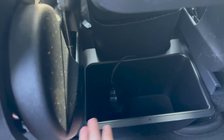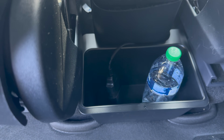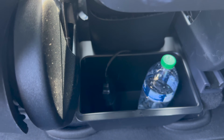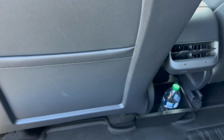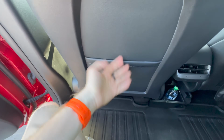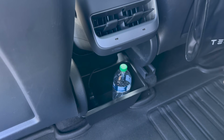It's held in by Velcro down there, and you can use it to store water bottles and different things. If you're going on a road trip, you have some back passengers and they want to have some water or something back there, that is a great place to store stuff because there really is not a lot of storage back here in the Model Y. You have these pockets here, you have some side door pockets, but they're kind of useless. This is really cool from Spigen.